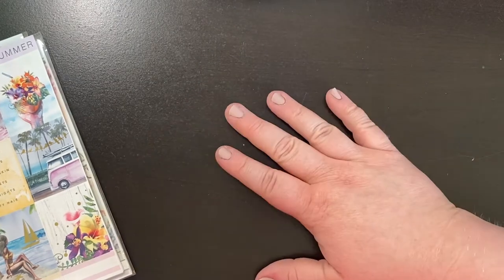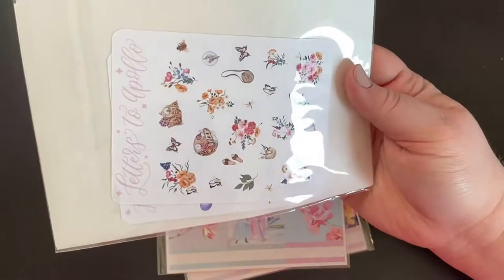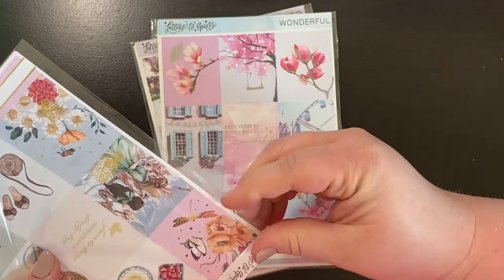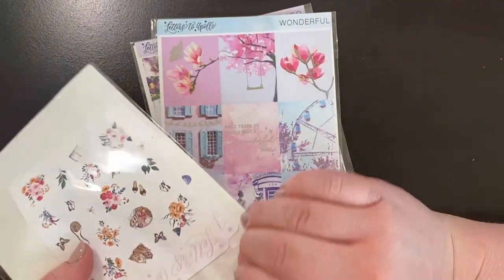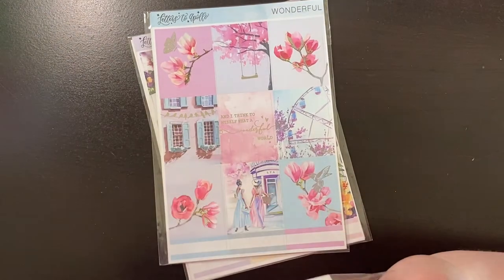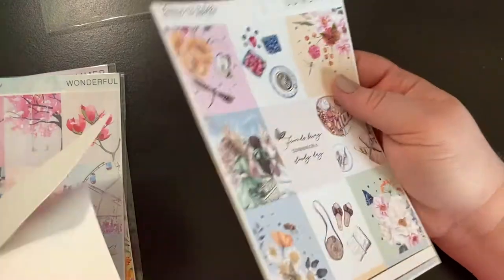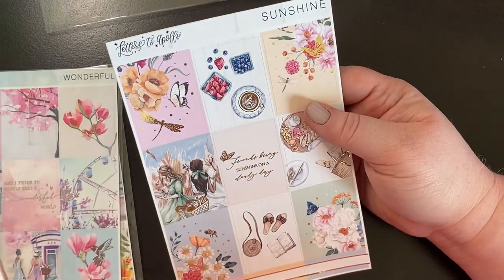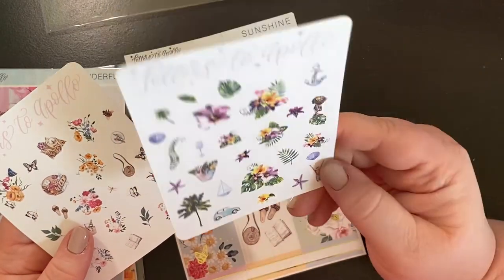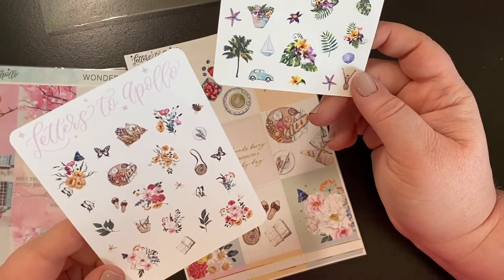And then I ordered kits. So I ordered Summer, Wonderful, and Sunshine. I was gonna say, maybe she put them in here. Oh my God, now I'm super confused. Okay. You guys, I don't even know what I ordered. Oh heavens. Okay, let's see what's in here. Oh right, because you could get the deco when you ordered the kit. So maybe that was why. Because now here's another Summer deco. And here's a Sunshine deco.